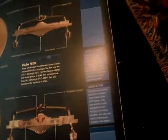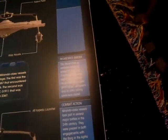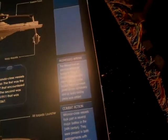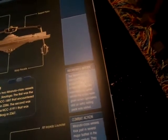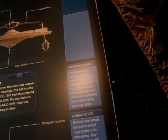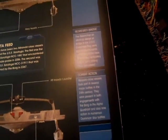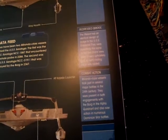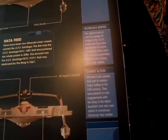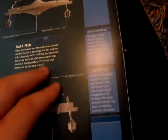Let's see. So, for the Reliant bridge, the Reliant actually had an identical bridge to the Enterprise. They're essentially the same, except the chairs have brown upholstery and an extra ceiling piece was added. Miranda-class vessels took part in major battles in the 24th century, actually present in both engagements with the Borg in the Alpha Quadrant. They also saw numerous actions in the Dominion War battles.